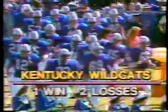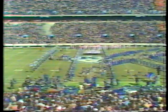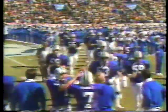And here come the Wildcats of the University of Kentucky, coached by Fran Kersey. They are 1-2, losing a couple of games. They felt with some breaks and some better offense they could have won. Fran Kersey in his ninth year with a record of 45-2. They love their football here in Kentucky, and we are expecting a capacity house in excess of 56,000.